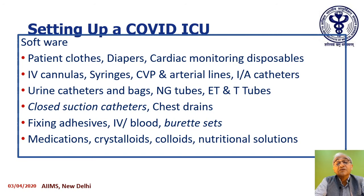The burette sets are the ones I'm sure all of us have seen in earlier days, or when giving fluids to neonates and pediatric patients. We used to count the number of drops which fall, and there would be 45 to 60 drops per ml. So one can regulate inotropes by these burette sets. They are not ideal, but they are better, and it is better to use these than the normal IV sets if one has to give inotropes in a worst case scenario.